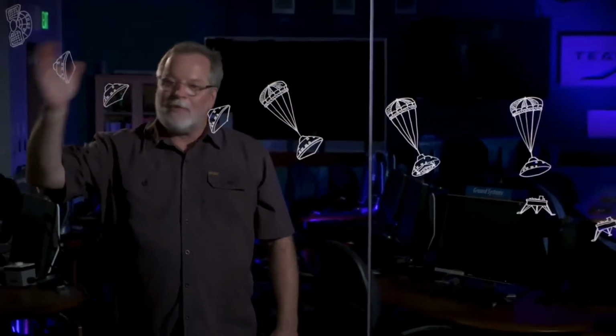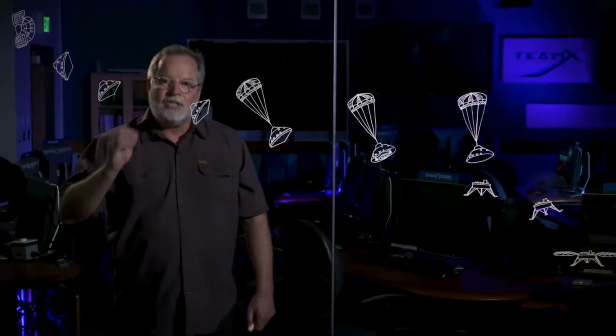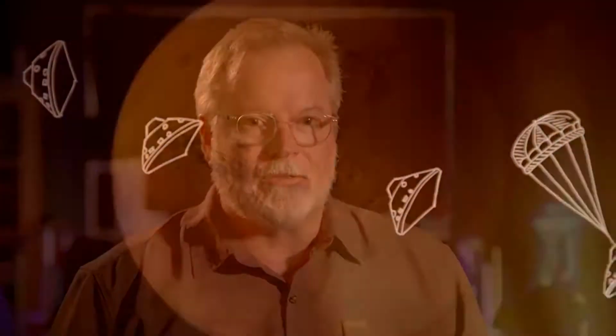Although we've done it before, landing on Mars is hard, and this mission is no different. The process to get from the top of the atmosphere of Mars to the surface we call entry, descent, and landing, or EDL. It takes thousands of steps to go from the top of the atmosphere to the surface, and each one of them has to work perfectly to be a successful mission.